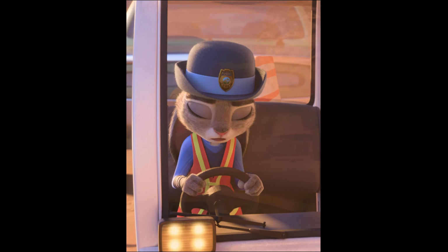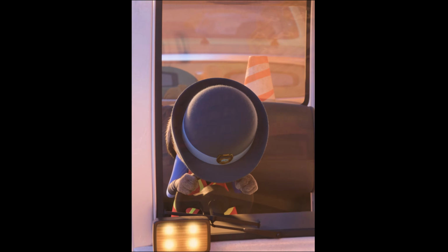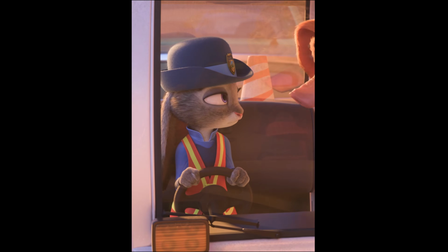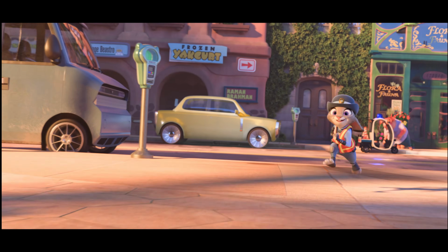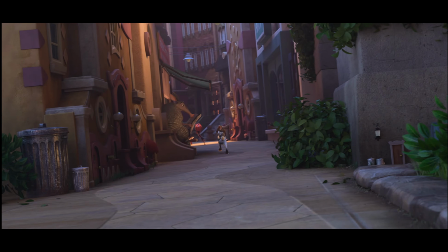So, let's talk about Judy's outfit. This whole bit where she's a meter maid and she has a safety vest on, and I really don't like that hat. I don't think she really likes it either. Coming up soon, you get this bit where she really is able to release herself. Like this bit right here. She runs, throws the hat away, takes the vest off, boom. She's free and ready to go.